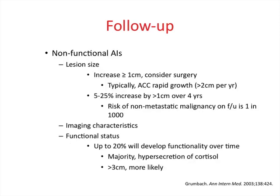So, lesion size: if there's an increase of greater than 1 centimeter during your follow-up imaging, your approach should be reconsidered and surgery should be entertained. Typically, however, adrenocortical carcinomas demonstrate a more rapid growth rate of about 2 centimeters per year. Approximately 5 to 25% will increase by 1 centimeter over 4 years of observation. And the risk of non-metastatic malignancy, so an adrenocortical carcinoma, is actually quite low in follow-up, 1 in 1,000.